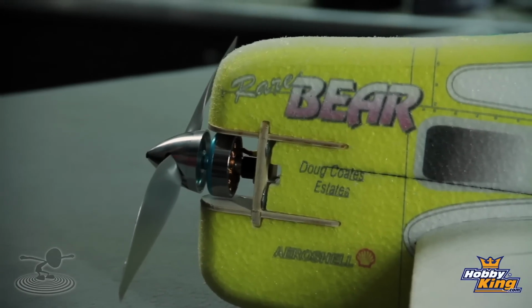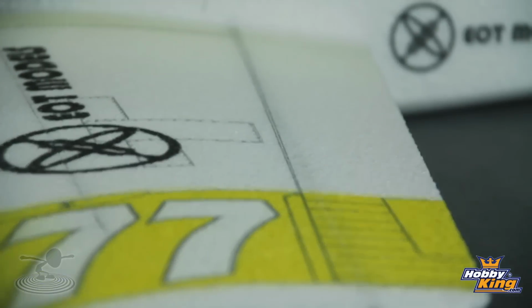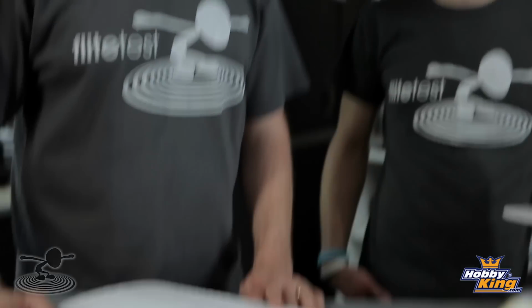It does come with directions, and he basically just gives you measuring points from the actual graphics on most of it, and you measure off of that, and it goes together real quick. So don't jump the gun. Read it step by step. Follow it. It'll actually get the plane done quicker.